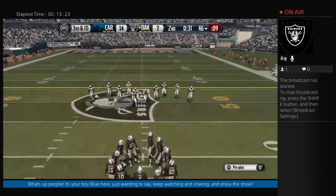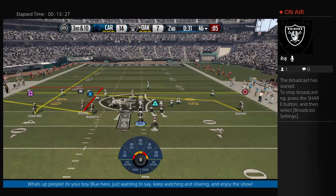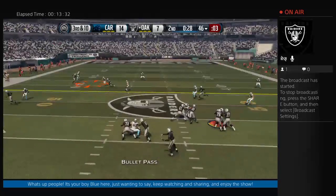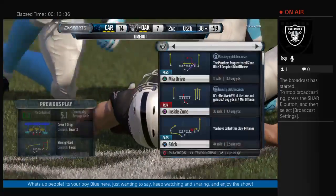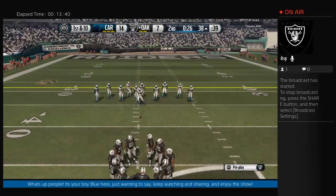What a drive this has been. The Raiders will set up. The 44 is the first down line. 3rd down and 10. The Raiders get a first down. The Raiders are going to burn the first of their 3 timeouts right here. The football is at the 38.